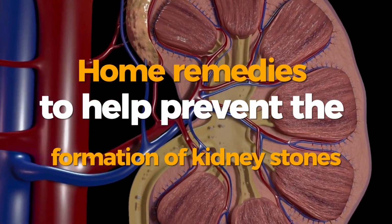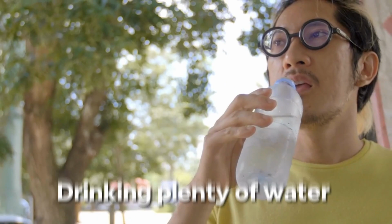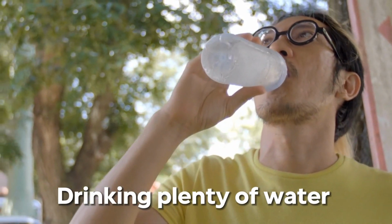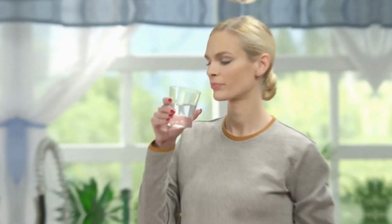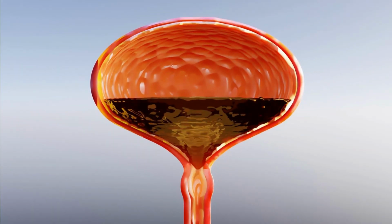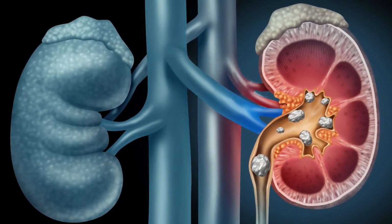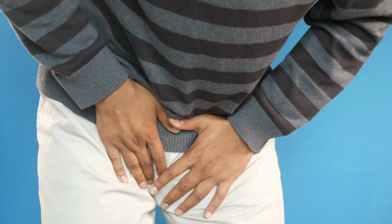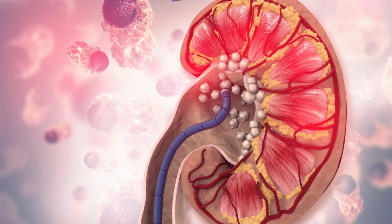Now let's take a look at some of the effective home remedies to help prevent the formation of kidney stones. Number 1. Drink plenty of water. Drinking plenty of water is important for our overall health, including preventing the formation of kidney stones. When you drink enough water, it helps to dilute the urine and flush out any substances that can form stones.